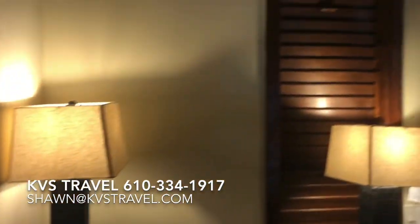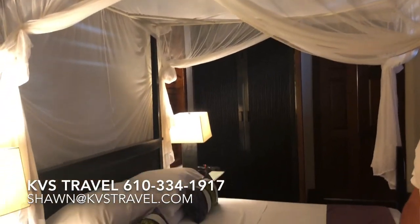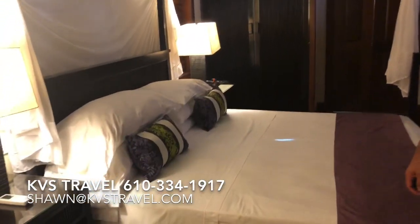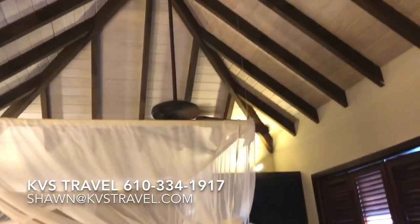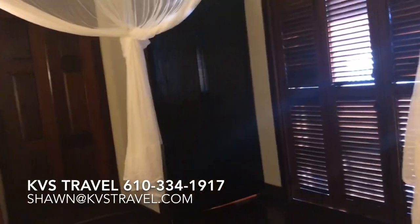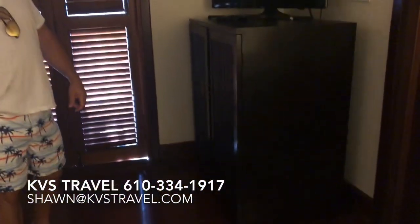This is an all-inclusive resort. You'll find their drinks to be made by hand, no mixes. The food, and if you're a foodie, if you want an exceptional experience and you still want all-inclusive, look no further. Let's get that turndown. They will drop this mosquito netting. It's more for ambiance and the experience than anything. It's really nice. I mean, they spray the room.